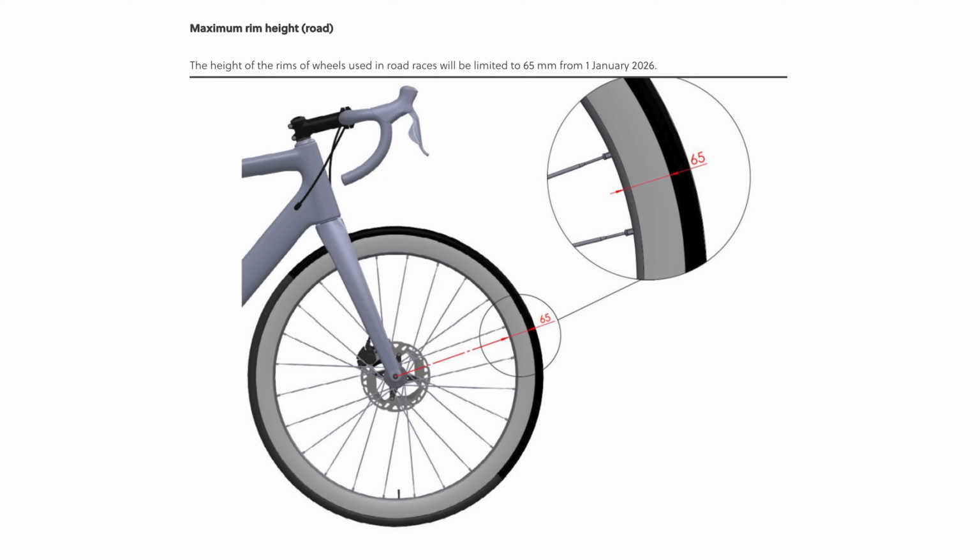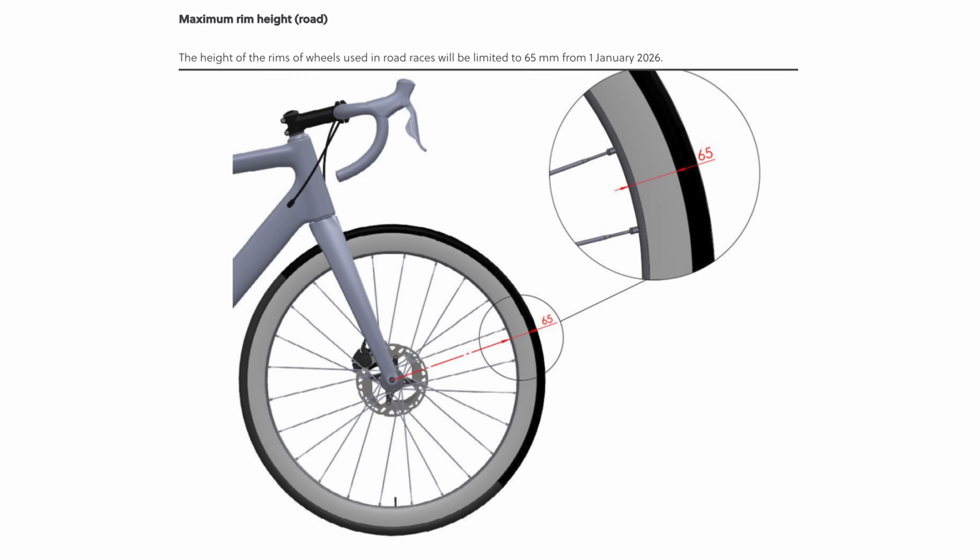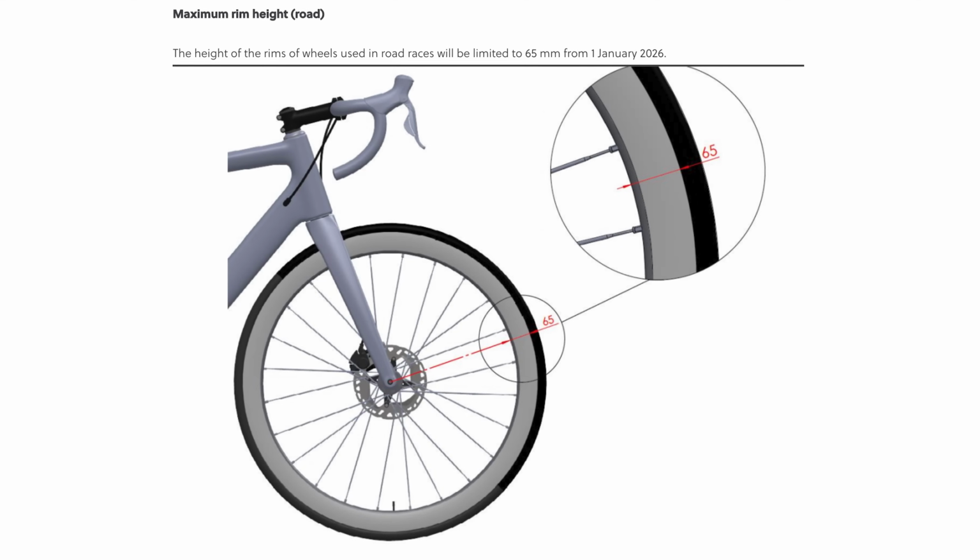They're going to ban everything over a 65mm wheel. To be fair, actually, I don't hate that one as much. That will slow riders down. Yeah. And potentially make it a bit safer.